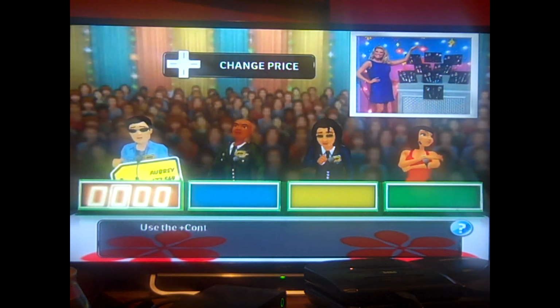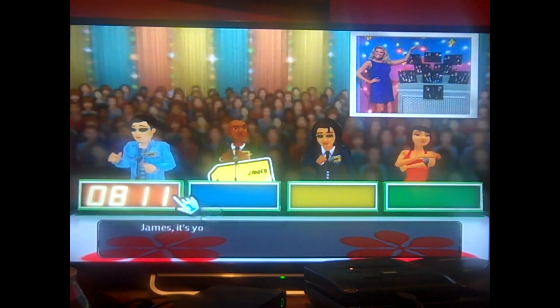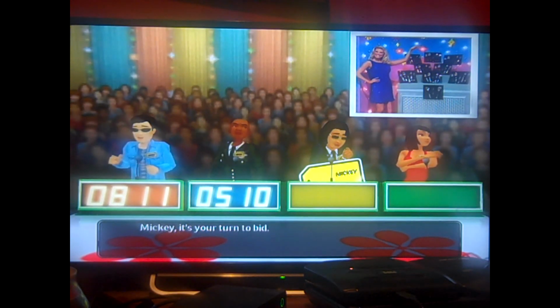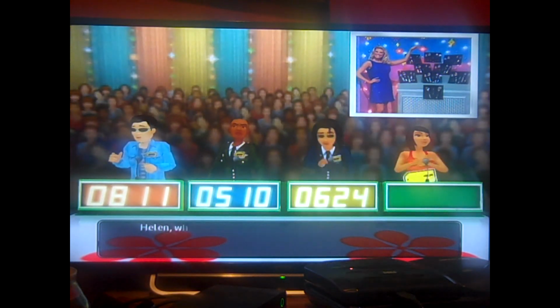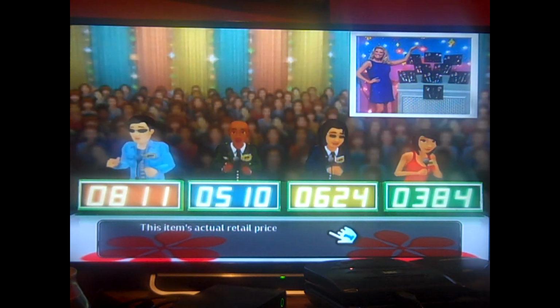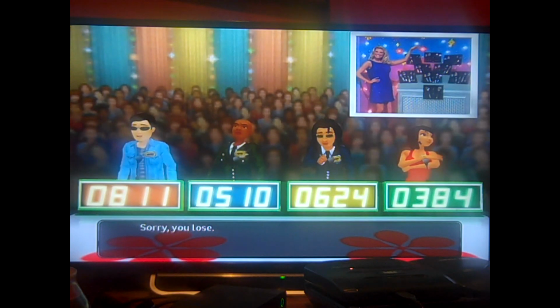Let's start. It's your turn to bid. $811. Lock it in. $510, okay. $624, Helen. $384. This item's actual retail price is... Oh, I overbid by a dollar!